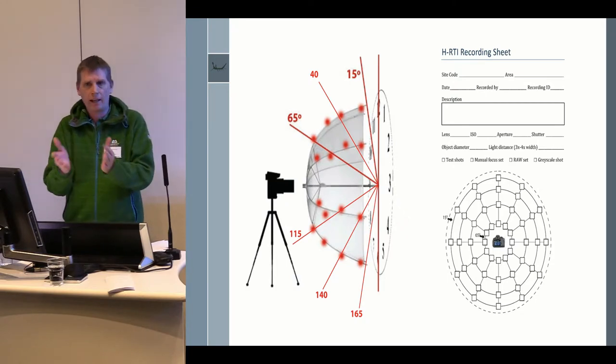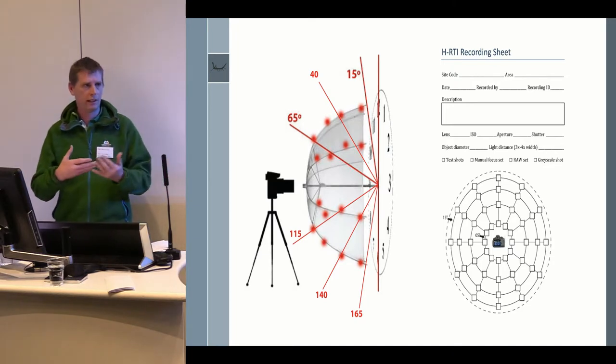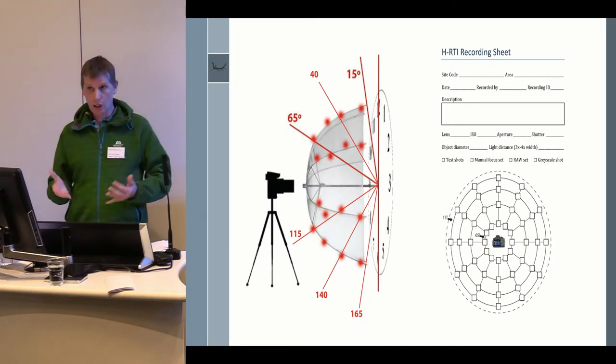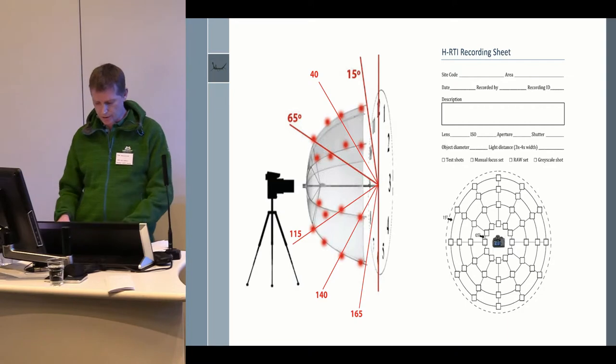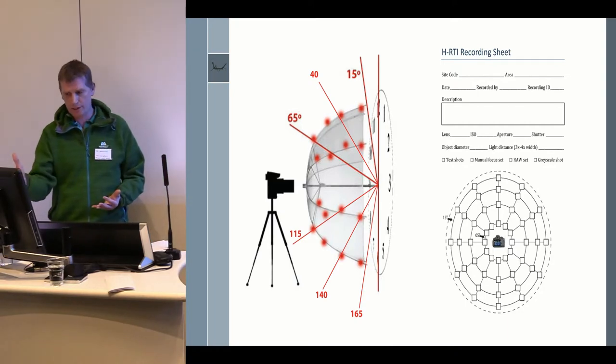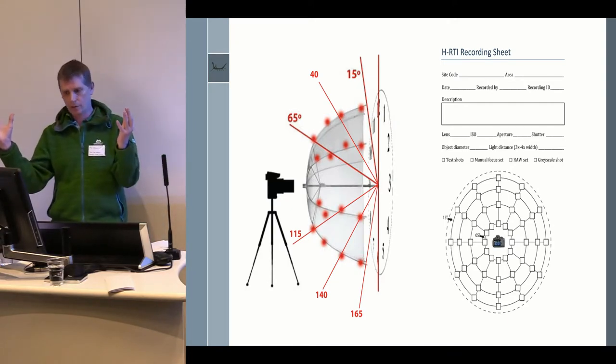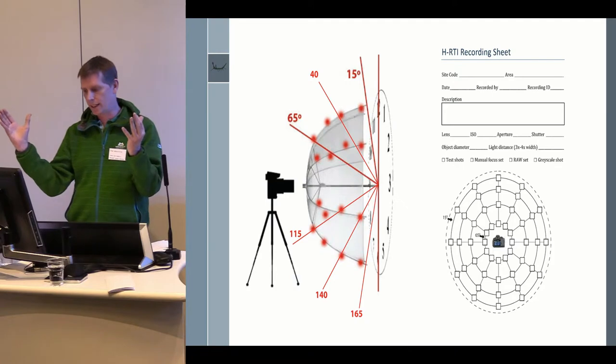It allows you to simulate raking light, apply different modifications, different functions to increase specularity, reflection and so on, and really bring out details that you can't see with the naked eye. It's actually quite a simple technique. This is our workflow that we developed. You take 36 photos in a sort of virtual hemisphere in front of the subject.